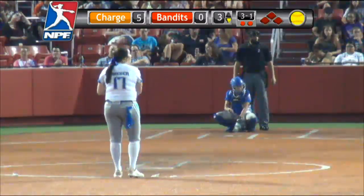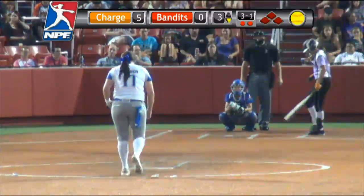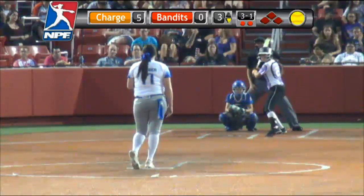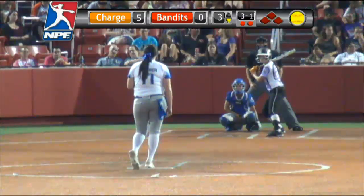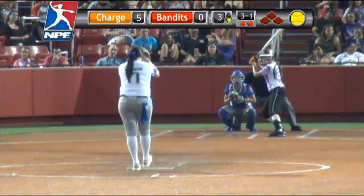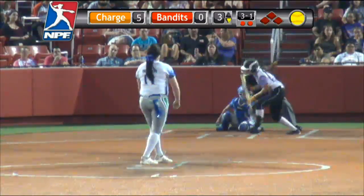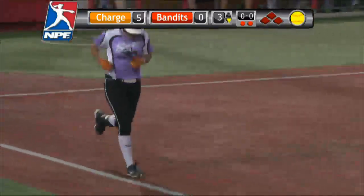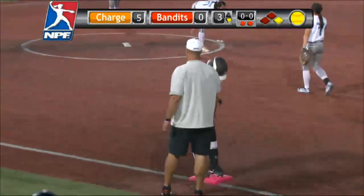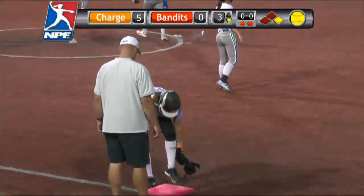3-0 count now to Brittany, and she'll take that one for the first strike. So a huge play there by Hager after they got the leadoff base hit off the bat of Amber Patton. The Pride have already won their game tonight, 6-4 against the Racers. And the 3-run pitch stays inside. So once again, Brittany Cervantes getting on base and creating some havoc for the opposition.